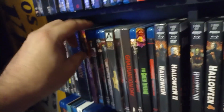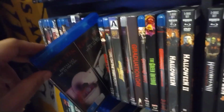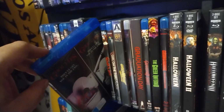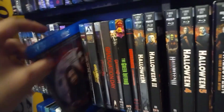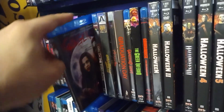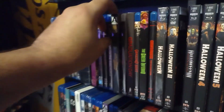Ghost Riders. Ghoulies 1 and 2, which I'm pissed about too, because once I got the region-free Blu-ray player, they announced Ghoulies 1, 2, and 3 in a Spanish release, when I just really want Ghoulies Go to College. Ginger Snaps, if you guys are interested in me doing a review of this, I watched this, I really enjoyed it. CM Punk horror movie, Girl on the Third Floor.